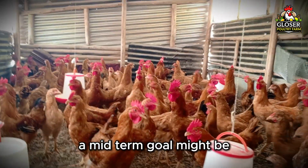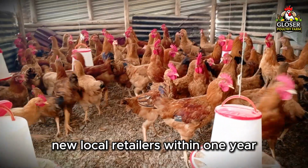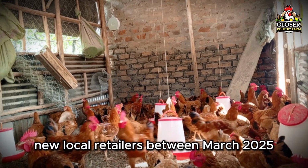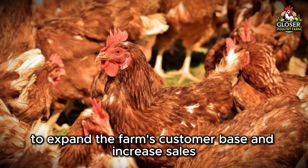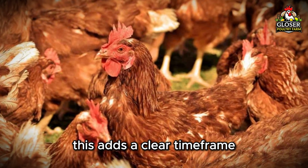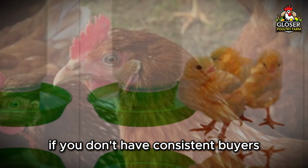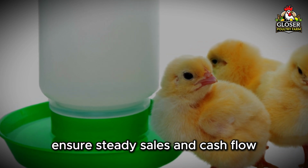A mid-term goal might be establish relationships with at least 10 new local retailers within 1 year to expand the farm's customer base. To make it more specific, you could say, establish relationships with at least 10 new local retailers between March 2025 and March 2026 to expand the farm's customer base and increase sales. This adds a clear time frame and a focus on measurable outcomes. No matter how many eggs your farm produces, if you don't have consistent buyers, your business will struggle. Securing reliable customers ensures steady sales and cash flow.